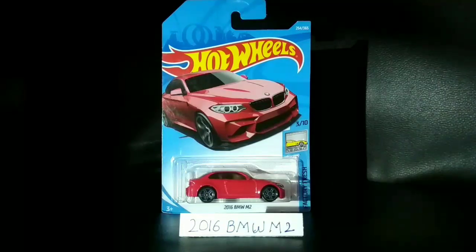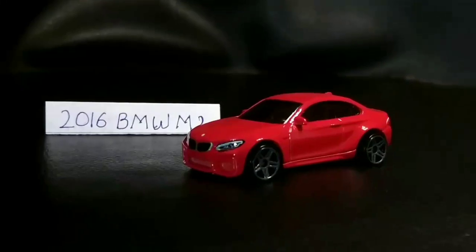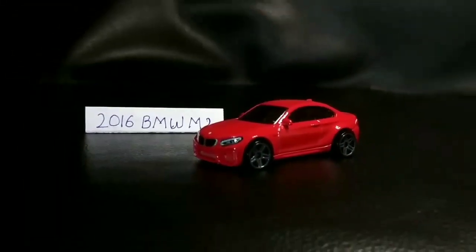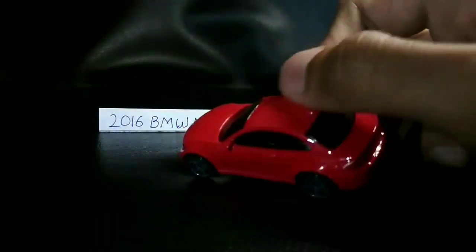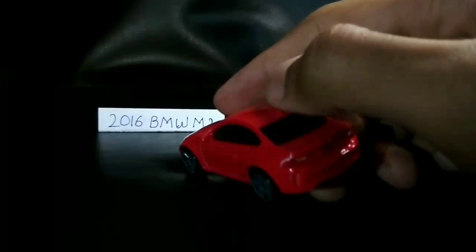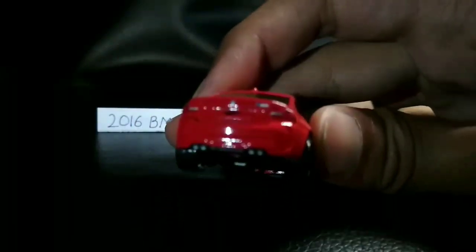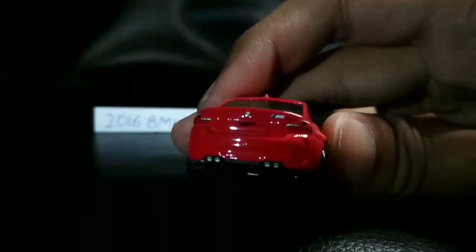So here it comes. Wow, guys, look at this car. It's so glossy. The car is looking so dazzling with the red color. Look at that shine, it's awesome. It has a shark fin antenna, which looks pretty cool. The back actually says Hot Wheels with the BMW sign and the M2.